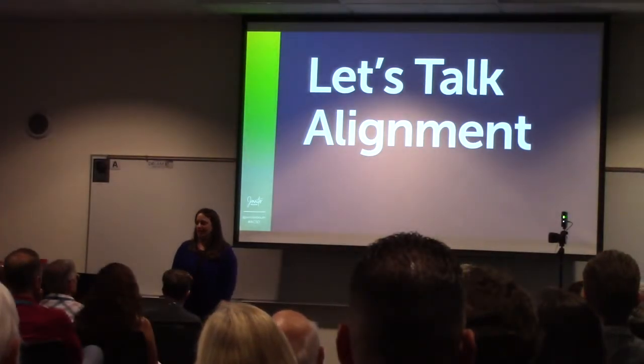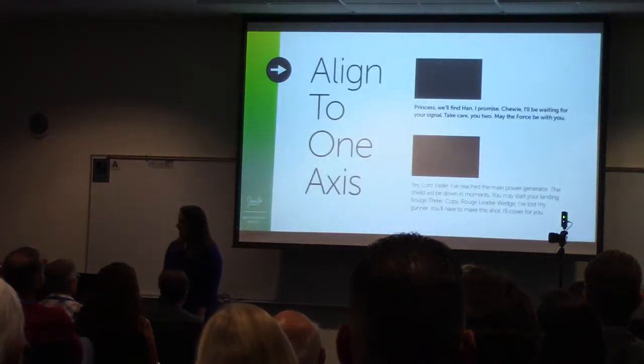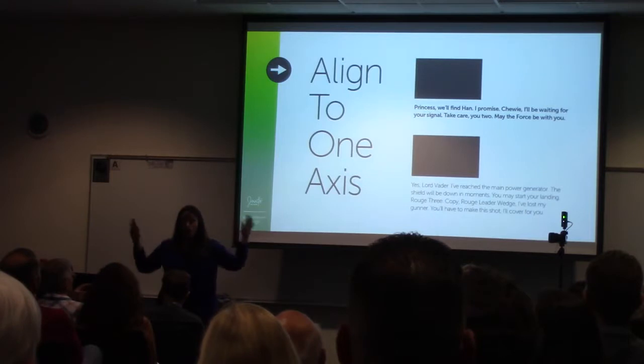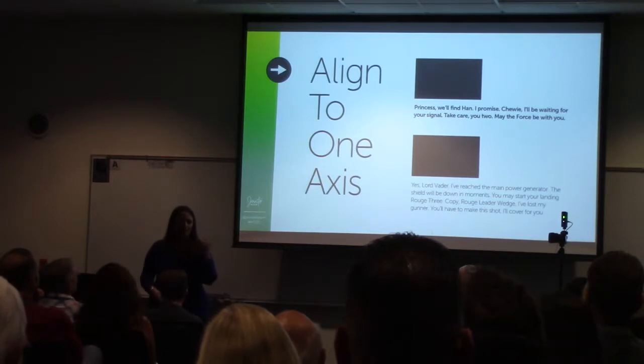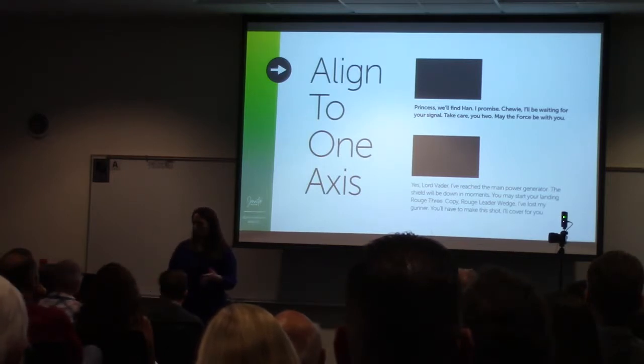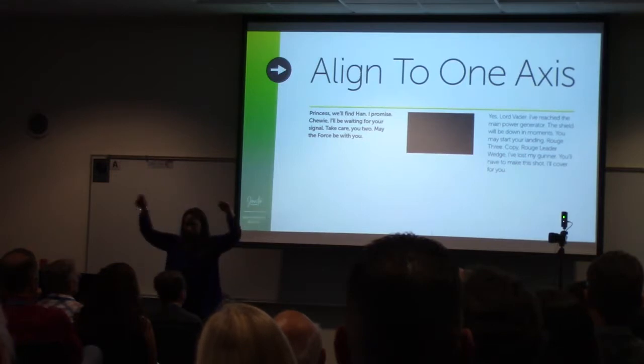I also want to talk about alignment, because this is another one that's easy to fix, but a lot of people mess up, right? Pick one axis and all the things are going to align to that axis. Ideally, you don't want some things aligned left, some aligned right, and some aligned in the center, unless it's high contrast and done on purpose. So this one we're looking at left alignment, everything's over on the left. If you're going to align them on the top, you want to make sure everything lines up on the top.